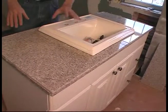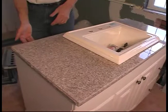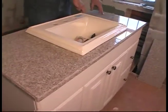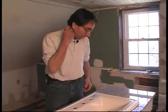So what we did was, I have a substrate, which is 3/4 inch particle board, and I've got some pieces of 2x3, I actually have four of them, one here, one here, one here, one here, screwed in and glued just to make this nice and flat, because you can't have any bounce when you have a stone countertop, whether it's this or anything.